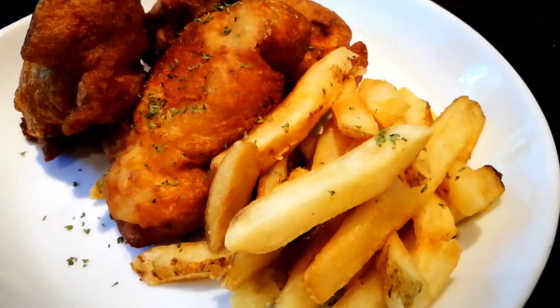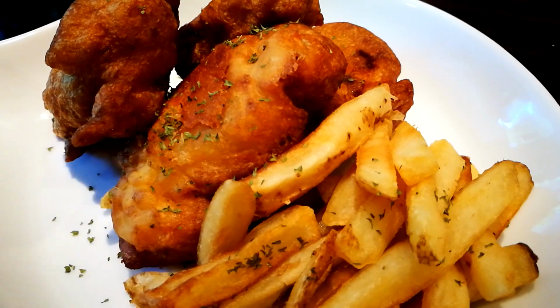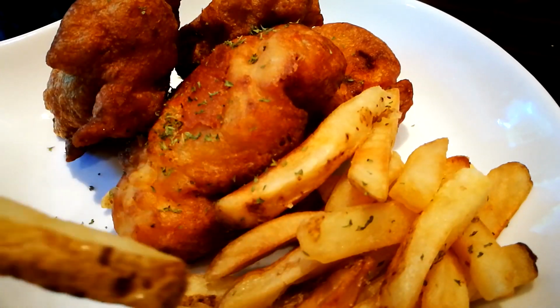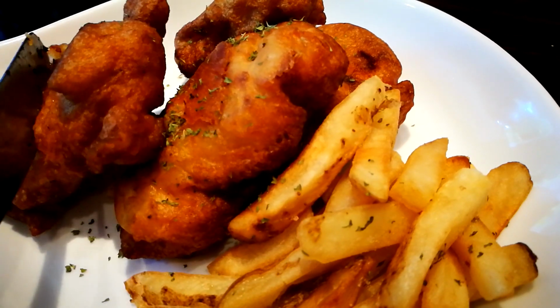Okay, this is their fish and chips. Look at that. We'll try their fries first. It's not crispy anymore. It's kind of soggy, which is actually what I love. I love soggy fries. Now let's try their fish.